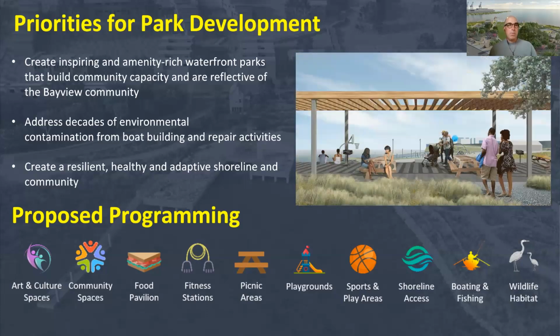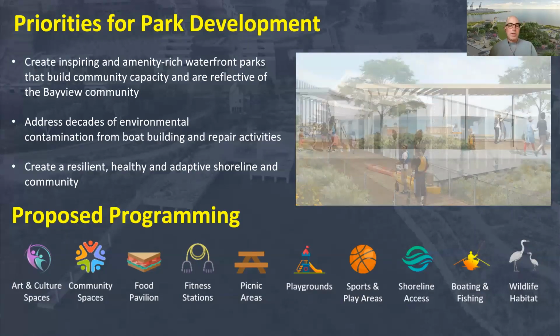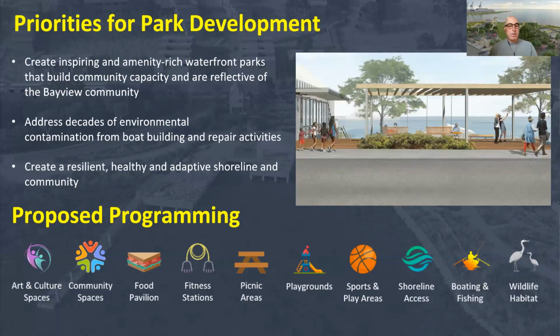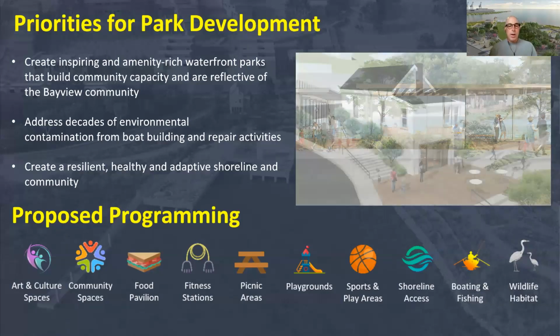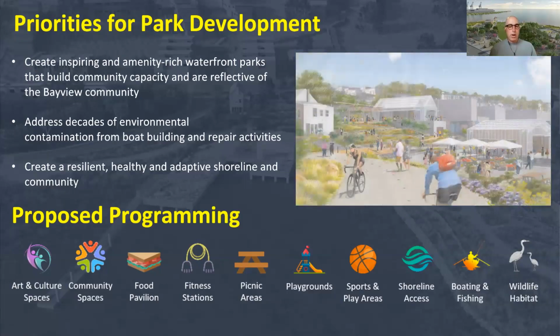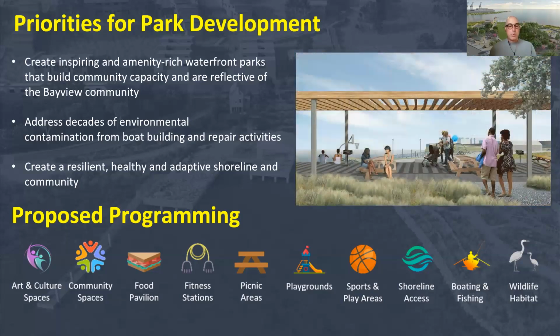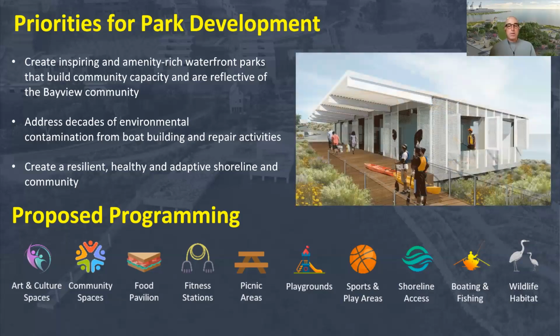By way of these 100 plus meetings, we learned from the community that residents really wanted an especially active park with lots of recreational amenities and community spaces for play and exercise, sports courts, and importantly, access to the shoreline for things like boating and fishing. So the goal of the project for the partners and the community is to deliver miles of winding shoreline and trails, acres of restored tidal landscape, and an abundance of recreation opportunities, all in Bayview Hunters Point's front porch of the community.